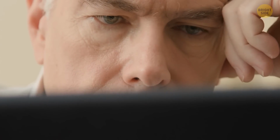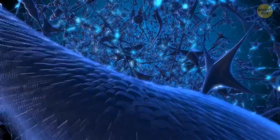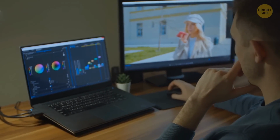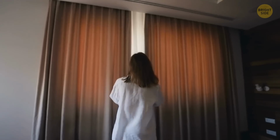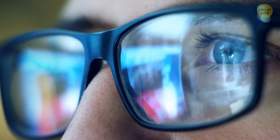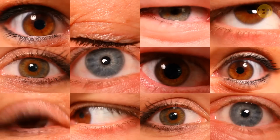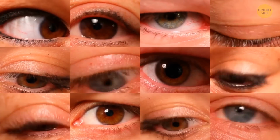Some people can't see the difference between contrasting colors in the picture because of how their brains are built. The color rendering abilities, brightness, and contrast of your laptop or smartphone screen is another reason. Then there's also the amount of lighting in your house or office. Plus, you don't have the same optics in your eyes as anyone else. You also have a unique level of pigment density that affects how your eyes absorb light.